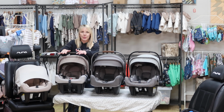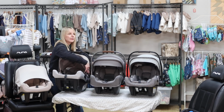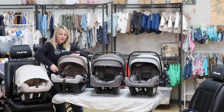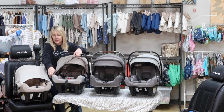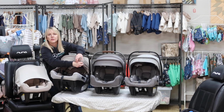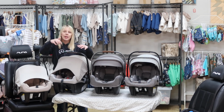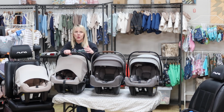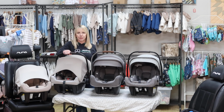The next one up on our list here in this color called Cedar, this is going to be the PIPA Urban. So the PIPA Urban is different than all the other PIPAs because it is a baseless, exclusively baseless car seat. So there's no option to use this seat with a base, and you cannot buy this seat on its own, meaning you would have to buy a NUNA stroller that included this car seat in the box with it when you make the purchase.